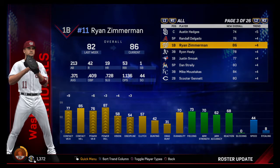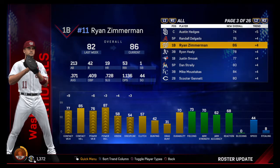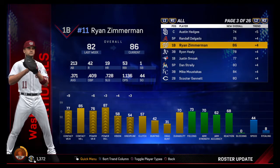This is crazy because rebuilding the Nationals, I'm not saying you needed a new first baseman, but having Zimmerman be an 86 makes the overall process more solid because you might not have to go out and grab like a 90 overall third baseman because you have that steady power in the middle of the lineup here.